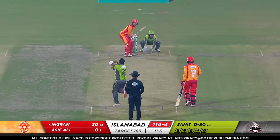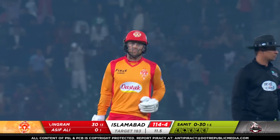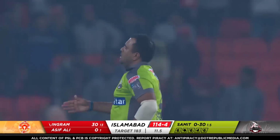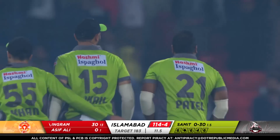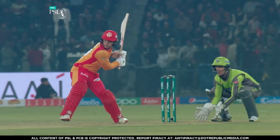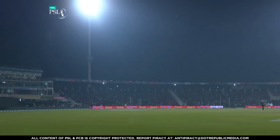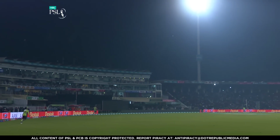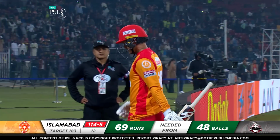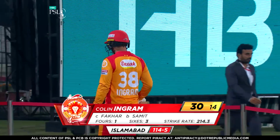Another one, and the third of the over. Oh, that's another one. It's coming down, it's gone in. Is this the big one? Is this the game changer? Beautifully taken. One too many. He wanted to go straighter because the ball slides away from him. Didn't really middle it. Picking up beautifully. Ingram gone for 13, 114 for 5.